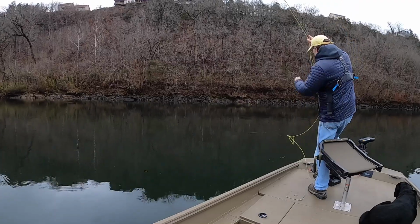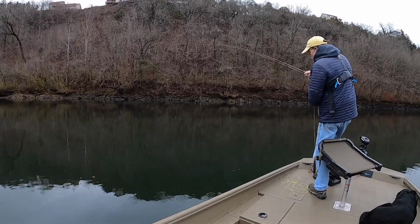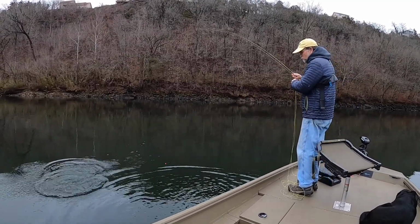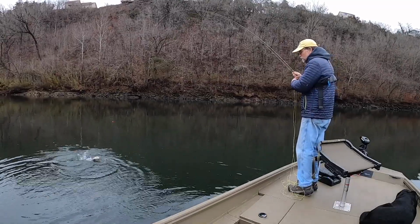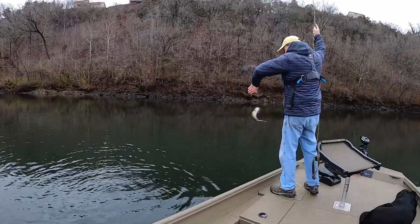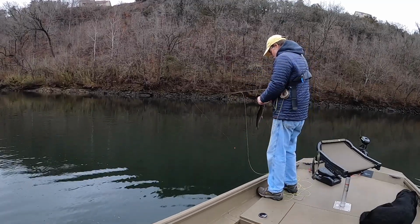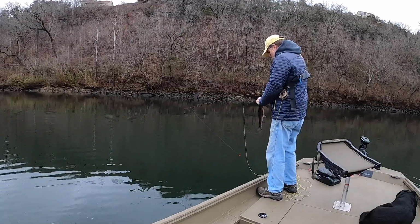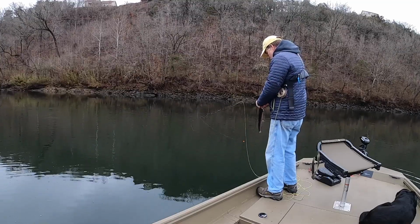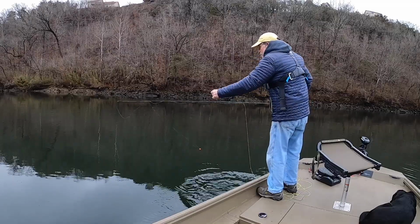There he is. So I threw up at a rainbow that had just come up and ate something off the surface. And I even saw the direction he swam down, so I threw out in front of him. May or may not be the same one. Nice rainbow. It's hard to get your fingers around a number 14 fly.